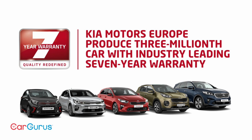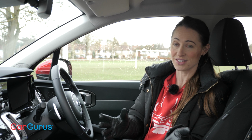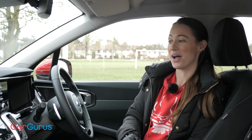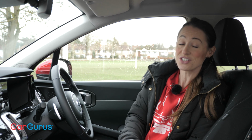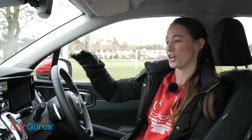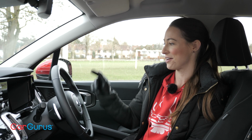Number 5, warranty. The Sorento, as with all Kias, comes with the industry's leading warranty, which is 100,000 miles or 7 years. Not only does that give you peace of mind, but it's also fully transferable in case you sell the car. So that should help with residual values and longer term ownership costs of running a Kia Sorento.